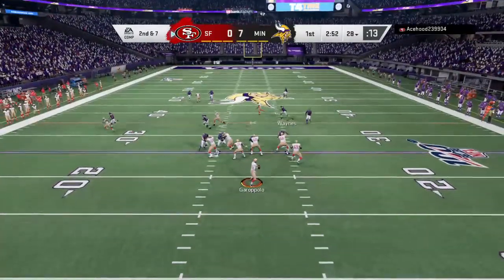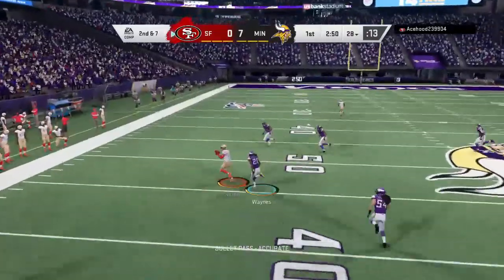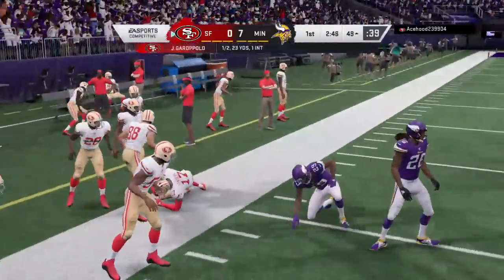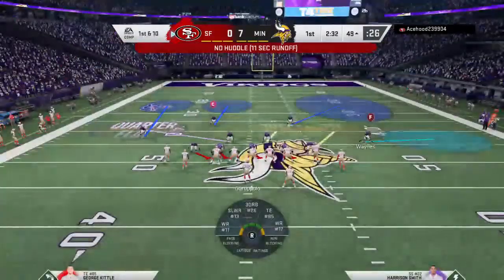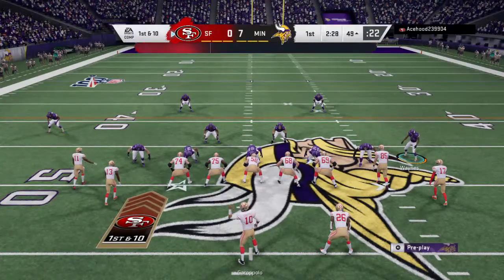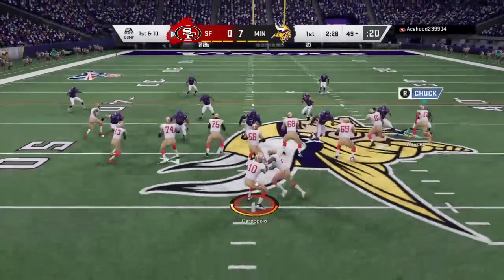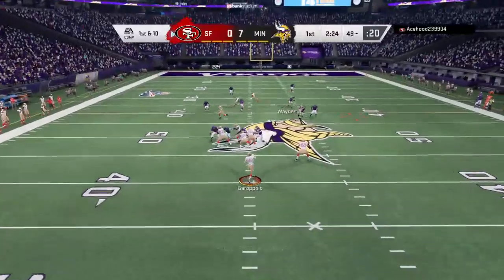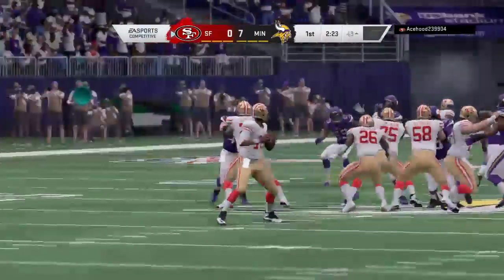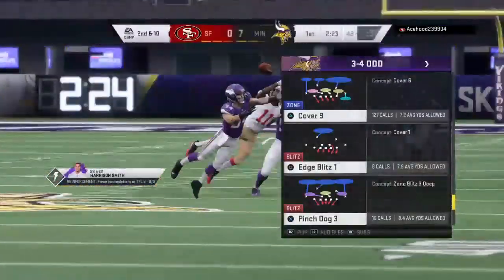On play action, it's Garoppolo, and that's complete to Sanders. And he'll be taken down, but not before they work it across midfield. 23 yards the pickup there. On play action, now Garoppolo, and this will be incomplete. Physical play on the football there, and it's second down.